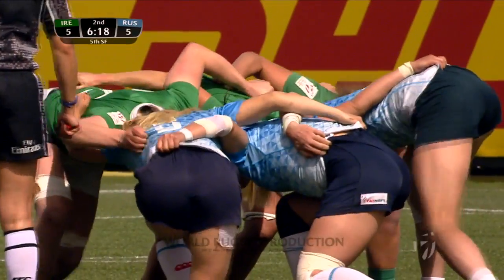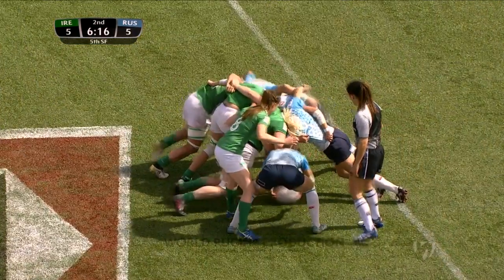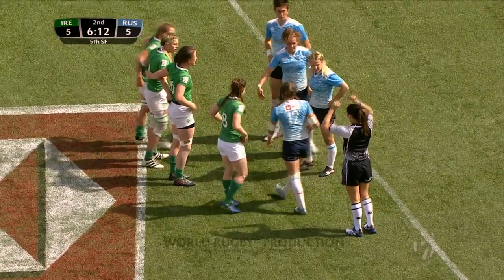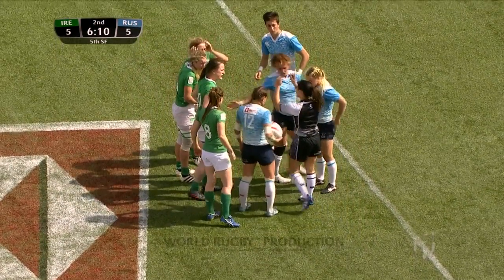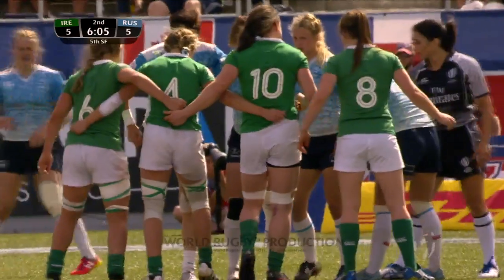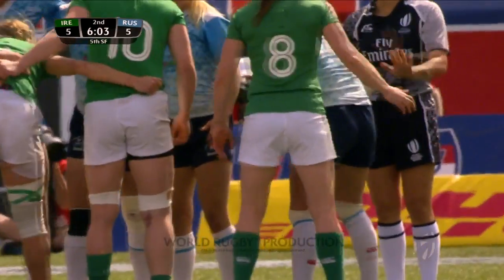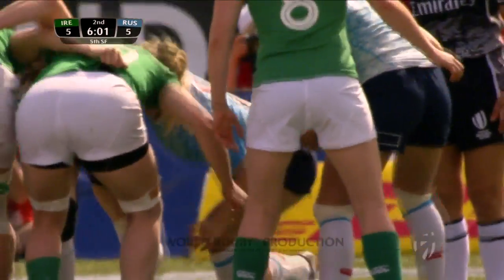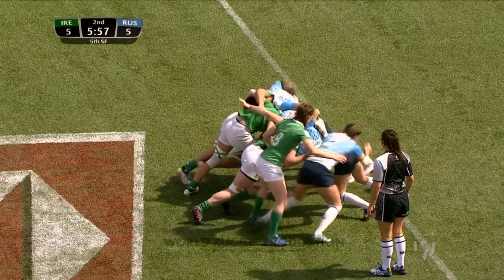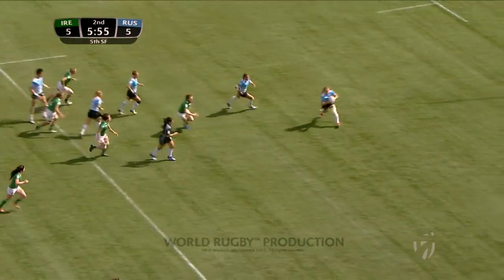Bind. Set. So scrum time. Pops out the same channel. That means reset the scrum. Have it again. Legs back please before the ball's in. Now Ireland got the smaller body weight here, so they really have to muscle up against Russia. Bind. Set. Stiak spills into the pocket.